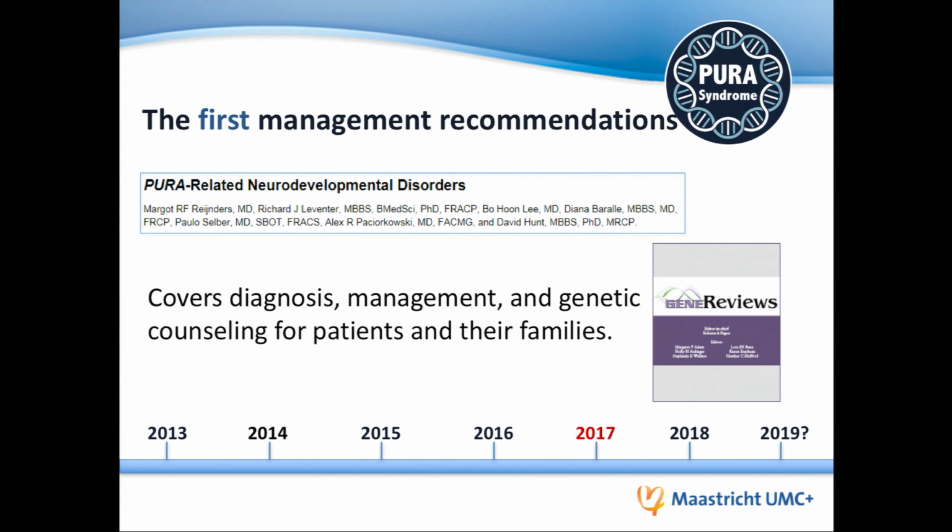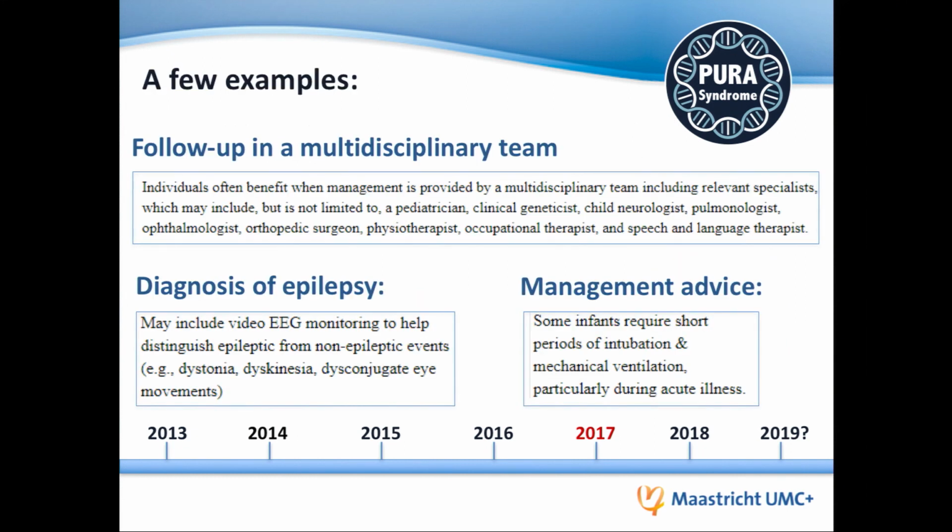Because we now had more patients and more detailed clinical information, we were also able to write the first management recommendations in the GeneReviews article. The GeneReviews article covers the diagnosis, management and genetic counseling for patients and their families. It's also a very useful document for doctors worldwide. It's really accessible, and here are a few examples of things that are included in the GeneReviews.